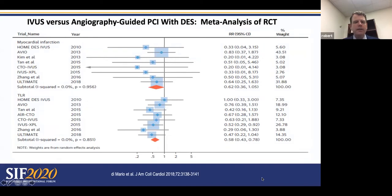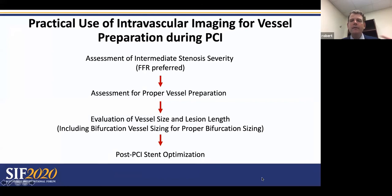Now, diagnosing the type of plaque that we're trying to treat, intravascular imaging is key here. We've seen this time and time again, most recently in the IVUS-XPL and the ULTIMATE trials as shown in this meta-analysis, clearly showing a reduction in both short and long-term major adverse events when we use intravascular imaging versus angiography alone. And this is a flow chart for when to use intravascular imaging during PCI.